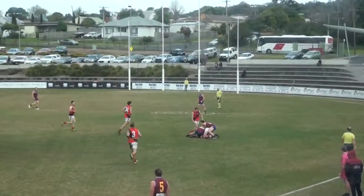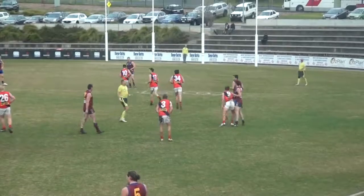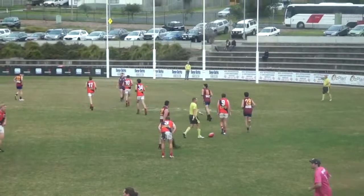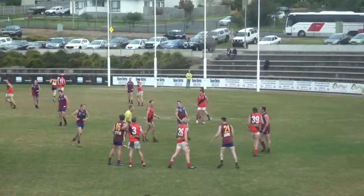Geez, a good attempt to mark by Tattnell. He couldn't hold the ball, and it was held ball and all before the umpire comes in right half forward flank. Bairnsdale into attack, trailing by 34 points. Paul Carter, any key stats in this quarter?